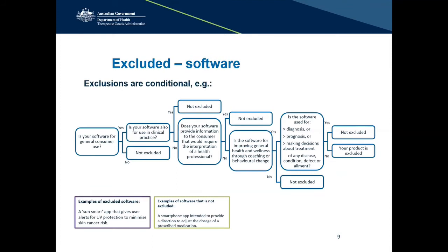So this is just a little example of one of the exclusions to highlight that they're all conditional. This is one of the more complicated ones, but essentially there are a set of questions you need to ask about your product to see whether it actually meets the conditions of that exclusion. So if at any point you say, oh, yes, it is intended to be used in clinical practice, or it is for a serious condition or something like that, then it won't be excluded under that particular provision. We do have some detailed guidance on this in the works to be published pretty soon, hopefully.